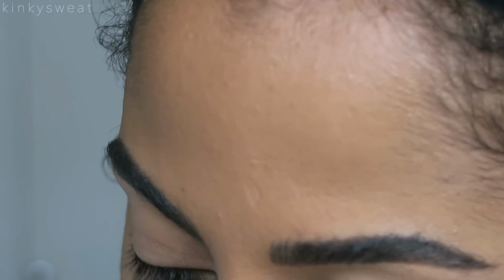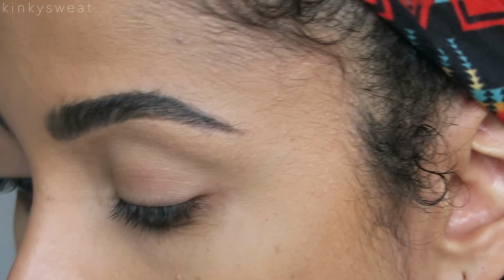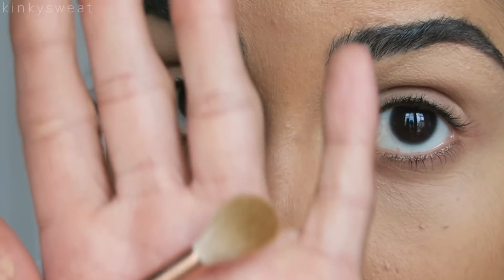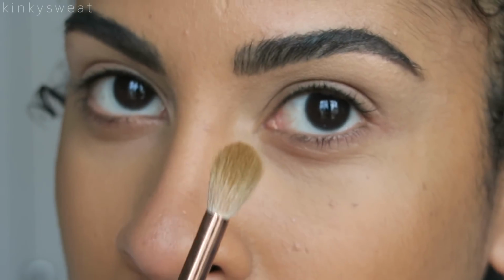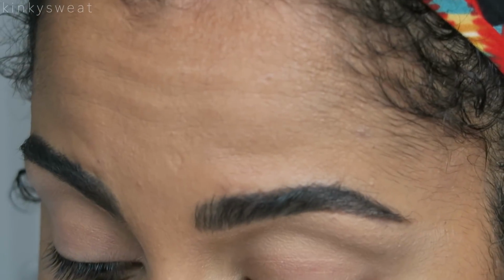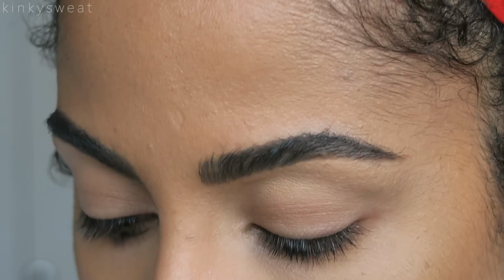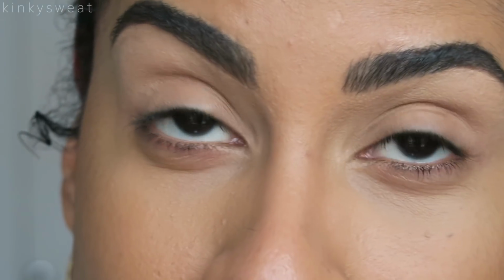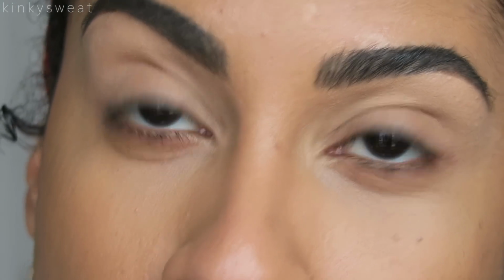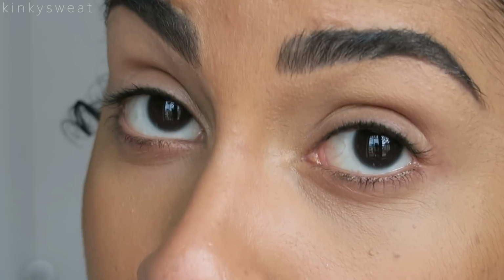One of you had asked that I use other brushes besides my usual Wayne and Sonia. It's a hard thing to do, but you know what? I'm gonna do it anyway. I've been using my Zoeva 228 Luxe Crease, and I actually really love this brush. It's not Wayne or Sonia for sure, but I think it moves really well. It has beautiful glide. The bristles don't feel rough or stiff, and I think it's a great alternative if you can't afford Wayne or Sonia but really want a really nice crease brush.